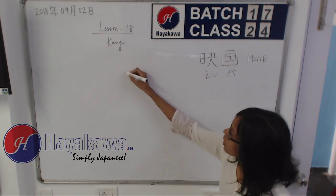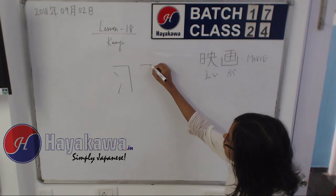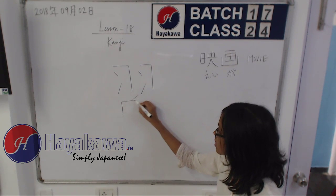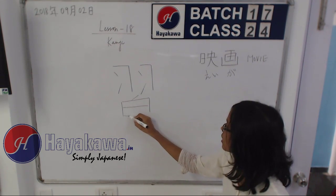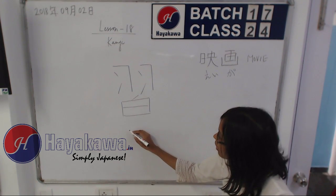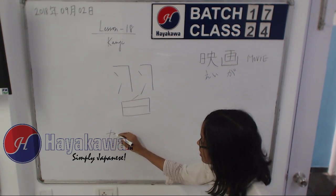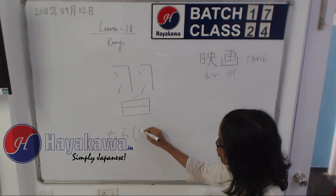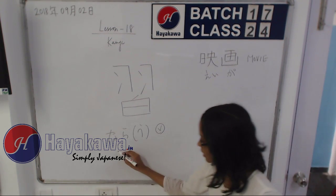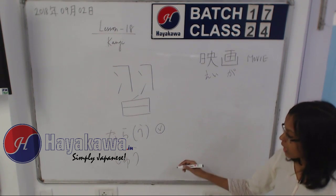Next kanji. 1, 2, 3, 4, 5, 6, 7, 8, 9, 10, 11. The reading for this is na, ra, u. It's a verb. It's a group 1 verb. Okay. The other reading is shuu. The meaning is to learn.